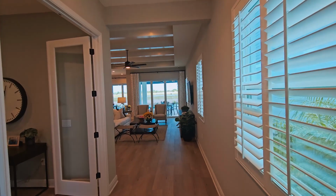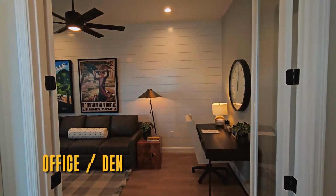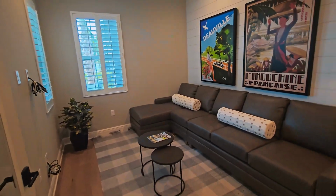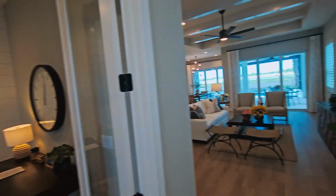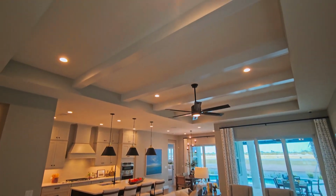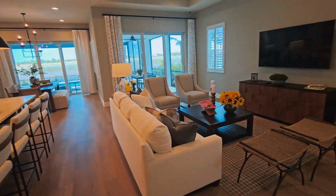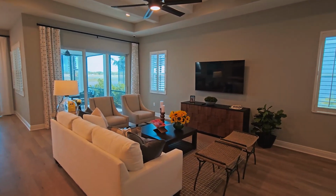So this one draws you right into the home right away. There's an office den right off the front. I love how they've decorated it too, so you can kind of see. They don't have the TV up yet, but you can see a little TV room, office, whatever you like. And as you step into the great room, you get that full effect. Nice ceiling effects, some beams. Let me give you a view of the TV and the windows from here.